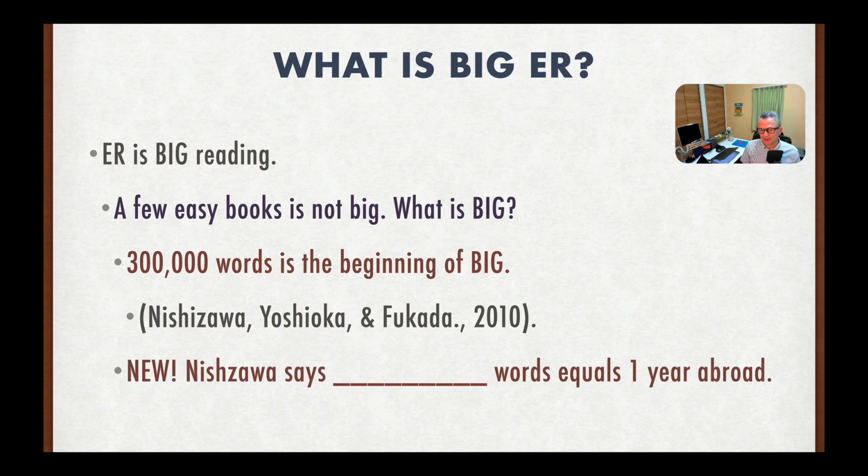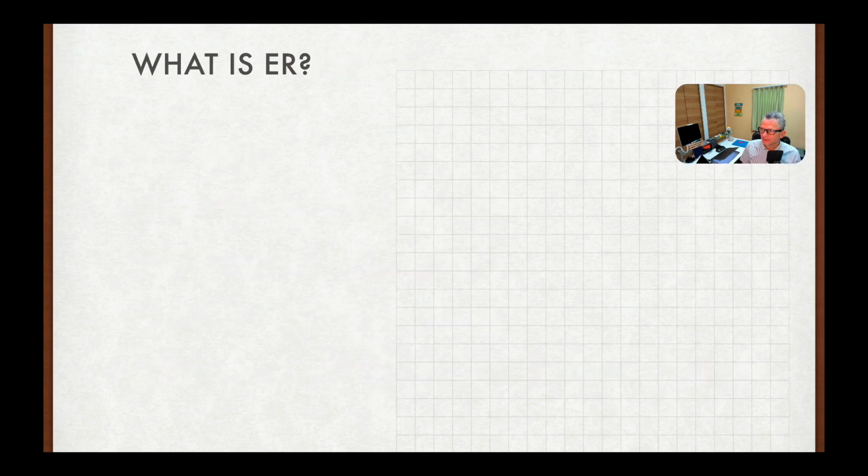And Nishizawa Sensei also says, and this is kind of new information, that if you read 2 million words, it can actually equal the same as 1 year of study abroad. So think about that. 2 million words, it's like a simulation of life abroad for 1 year. And Nishizawa Sensei says this result has been shown on standardized tests, something like the TOEIC, for example. So extensive reading is big. You can read a little bit, and that's great. But if you read a lot, you get big benefits.